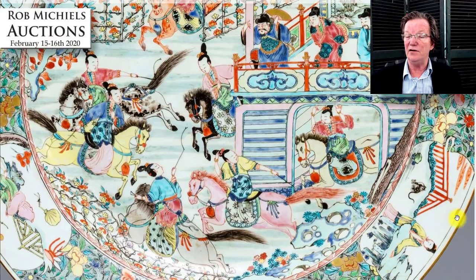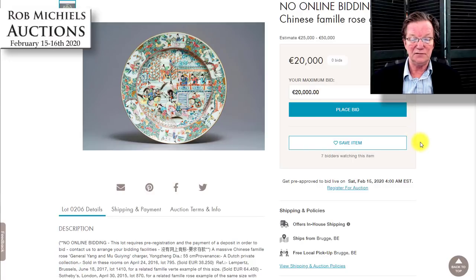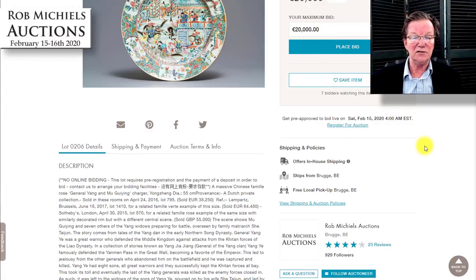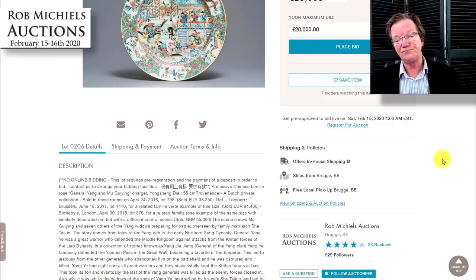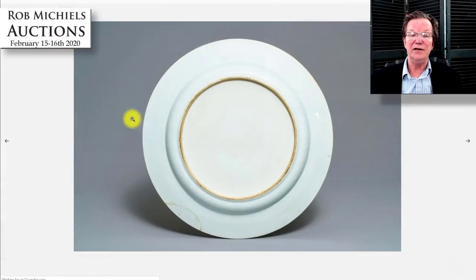And this is a very, very big plate. This thing is, what was this? It was 20 inches wide, something like that. Hold on. 55 centimeters. So it was roughly 20 inches in diameter, estimated at 25 to 50,000 euros, but it's a very, very big plate. Here's a picture of the back of it, and if you blow it up, you can see that there is an old repair right here, where a piece has been restuck, as they say. But I wouldn't worry about that. You can get that fixed, okay?